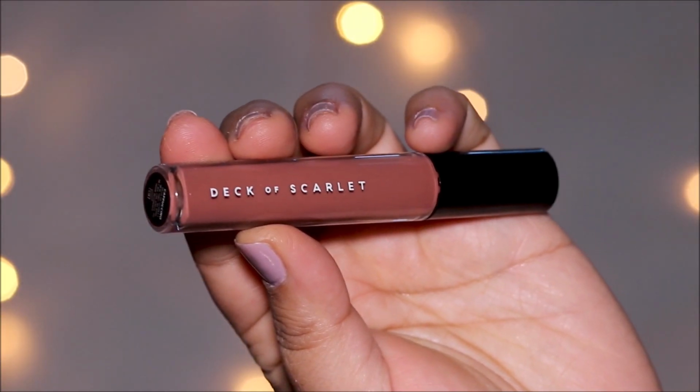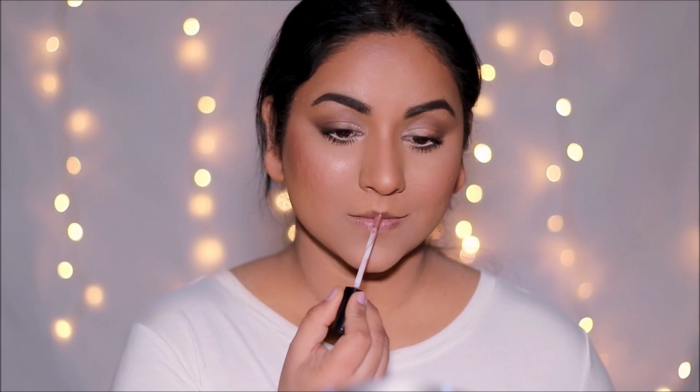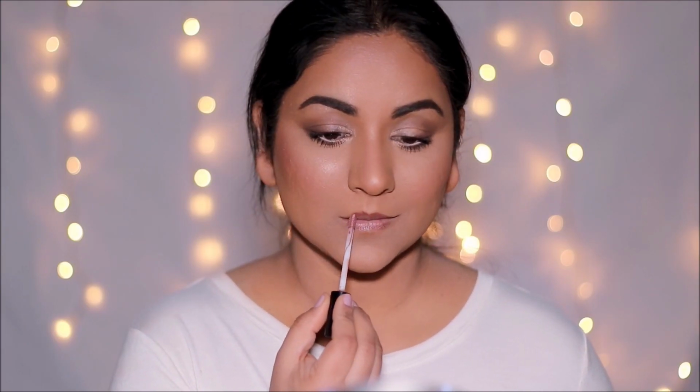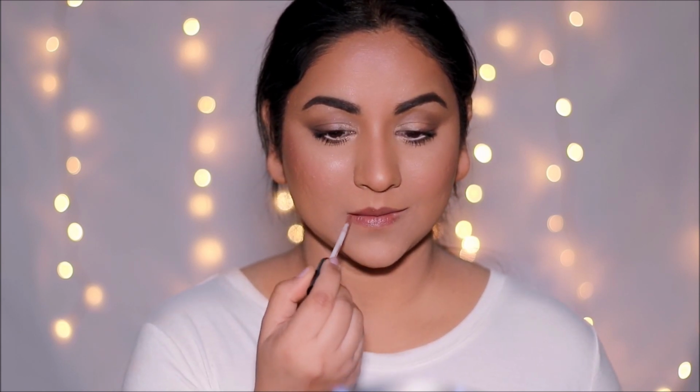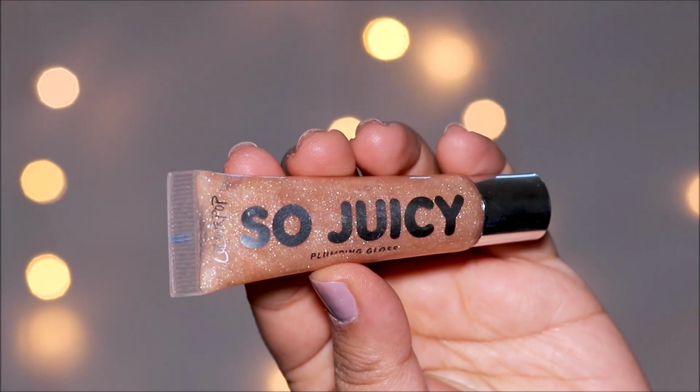To stick with the soft, simple, sweet kind of a look, I decided to do a nude lip. So I'm going to be using a lip cream by Deck of Scarlet first. This is in the shade Cappuccino. It has a brown undertone, so it's perfect to balance out the eye colors. And then over that, I'm going to be using the So Juicy Lip Gloss by Colourpop.